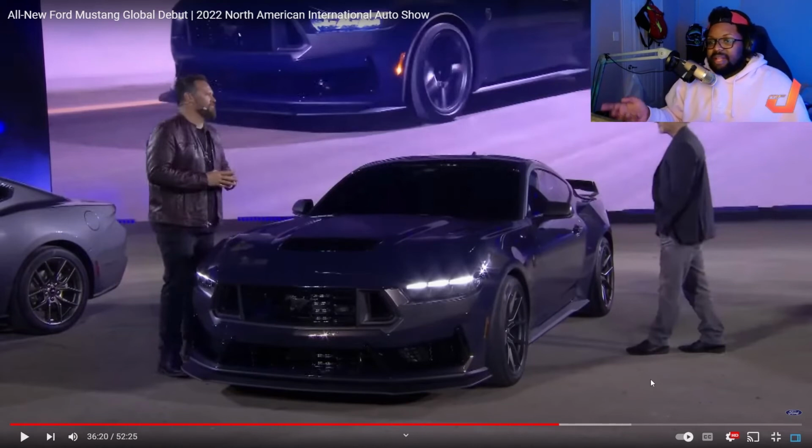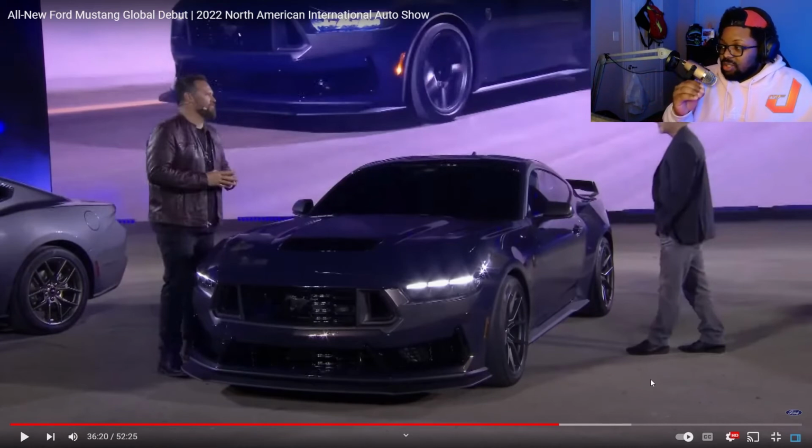I remember when they passed the torch between, what is this, Gen 7? I think it was the 2014 to the 2015 Mustangs. The 2014s were still faster than the 2015s because the 2015 was so much heavier, and they only went up maybe 10 horsepower. So the 2014s were still faster. I hope that's not the case for these. We'll have to see.